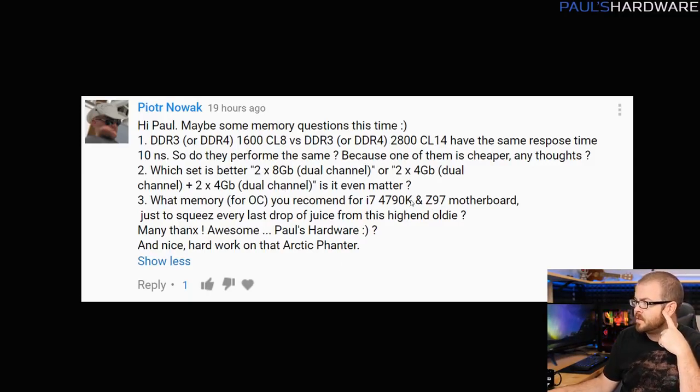Finally, what memory for overclocking do you recommend for an i7-4790K and Z97 motherboard? I would say just try to find a memory kit that's run stable. It's 1866 or 2133. Those are higher frequency memory speeds for that platform, and you're not going to get too much additional performance by going beyond that.